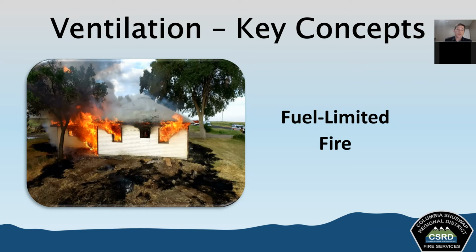So even if you have a couple of windows broken at a structure, it does not mean that we can go ahead and open every window up. That's a great way to lose that house and everything inside of it. So we'd want to be careful about opening any extra flow paths for it.